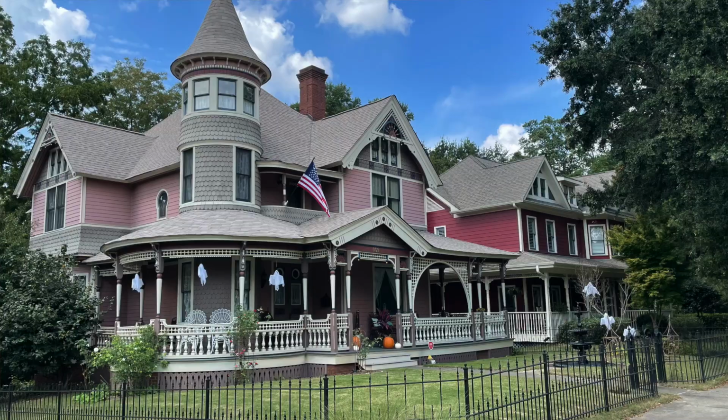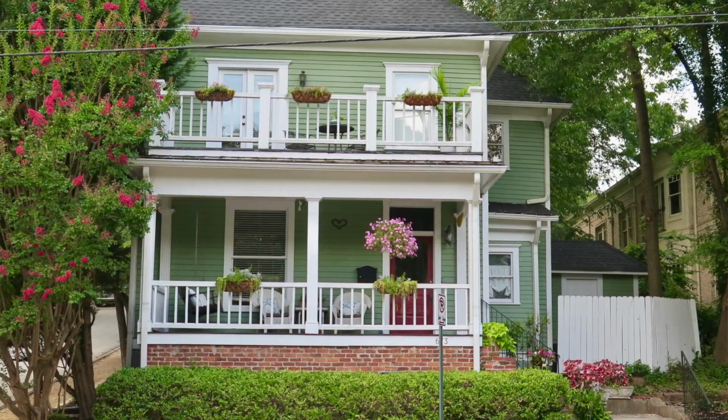All right, living wise. Grant Park is known for its Victorian homes. And if you watched one of my videos talking about Victorian homes in the Inman Park area, it's similar to that, but it's not going to be quite so expensive. So if you loved Inman Park but it was not fitting your budget, you might want to consider Grant Park. For Grant Park, the single family home median sales price in the last 6 months has been $560,000, and that's on a 3-bedroom, 2-bath.